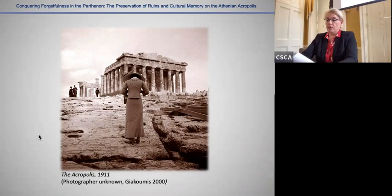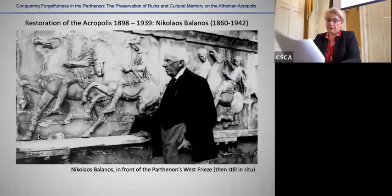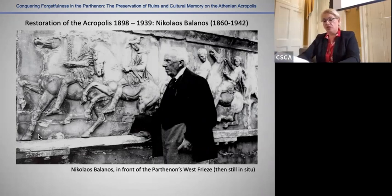A new era on the Acropolis preservation works began in the late 19th century with the interventions of Nikolaos Balanos, a Greek civil engineer trained in Paris. Balanos originally came to the Acropolis after the earthquake of 1894 to repair the Parthenon's west side and the west porch of its opisthodomos. He stayed on to restore other Acropolis monuments and gained enough influence to become the sole authority on the Acropolis restoration works for almost 40 years.